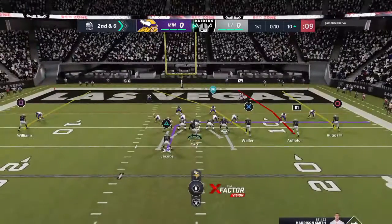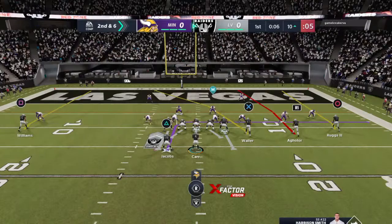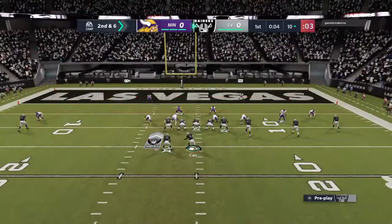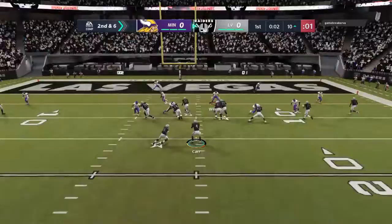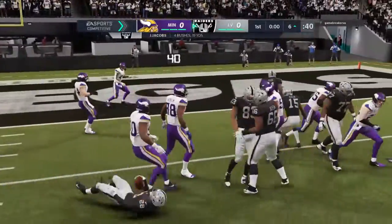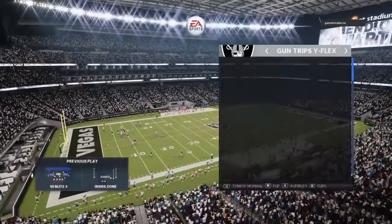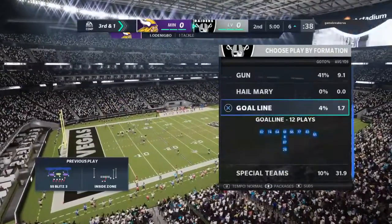Second and 6 from the 10. They will run out of the gun with Jacobs. And he's going to be brought down on what will be the final play of this first quarter. No score after 1 on EA Sports.